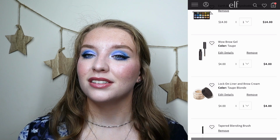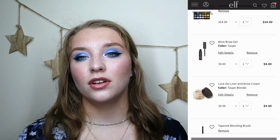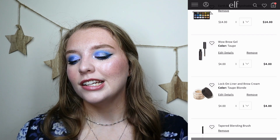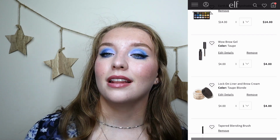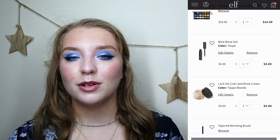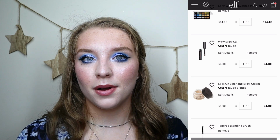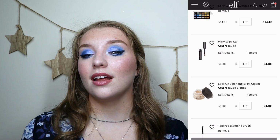I really do like pencils, but I feel like they're just a little bit more wasteful than a pomade. I feel like I go through pencils much faster. So I'm like, you know what? I don't really know if I'm gonna love pomades, so I thought I'd grab a super cheap one from e.l.f. and see how I liked it. If you guys have any other drugstore brow pomade recommendations, leave them down below for me. I would love to know.